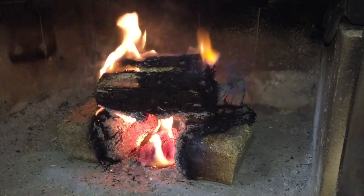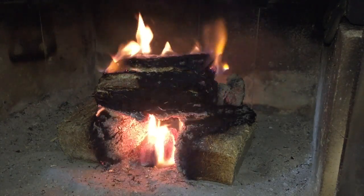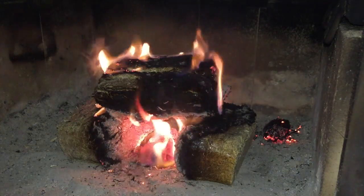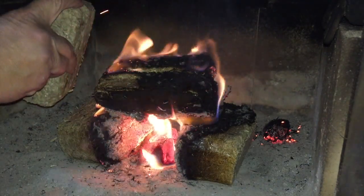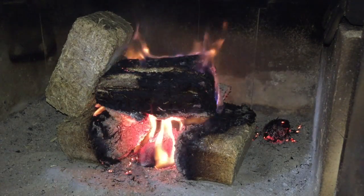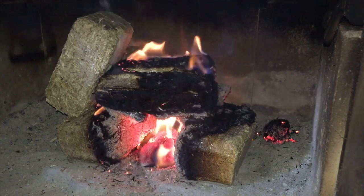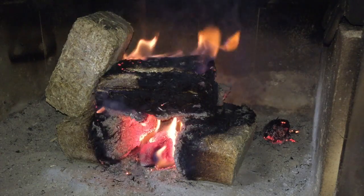Okay guys, so we're 45 minutes in. I did have to add another piece of fire starter, so it legitimately takes probably half a fire starter. And you can see we got a good burn going. I'm still gonna let that go, but what I am gonna do is maybe just stick another one right here. And we're gonna still just let it go. We're keeping the air control straight out, open. We're gonna keep the door cracked a good ways. So we'll let that go another half an hour.